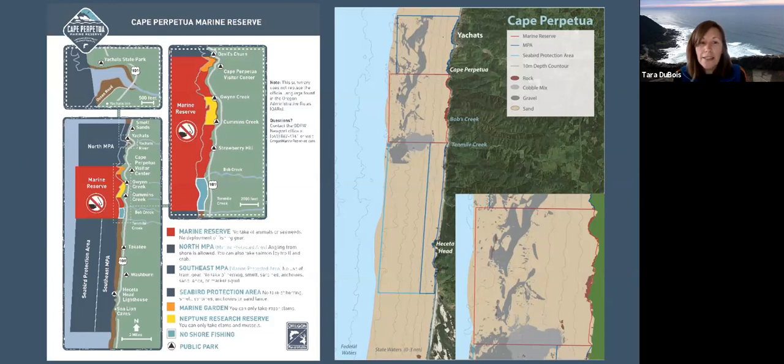And I just always like to highlight this, just kind of give you a real quick visual of the Cape Perpetua Marine Reserve. It's Oregon's largest marine reserve. It spreads pretty much between Yachats and Florence with a North Marine Protected Area and a Southern Marine Protected Area. And this goes out 3 nautical miles into the ocean. And the image on the right here is kind of a visual of what you would see underwater, which is mostly sand and gravel. But this really dark area is an isolated rocky reef that's very unique to the Cape Perpetua Marine Reserve.